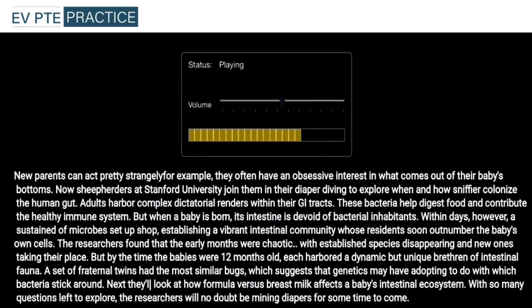A set of fraternal twins had the most similar bugs, which suggests that genetics may have something to do with which bacteria stick around. Next, they'll look at how formula versus breast milk affects a baby's intestinal ecosystem. With so many questions left to explore, the researchers will no doubt be mining diapers for some time to come.